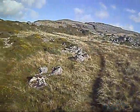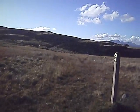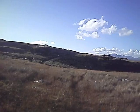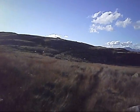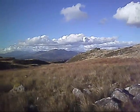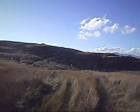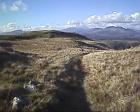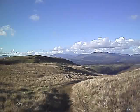Makes a difference when the sun comes out. Here's the Ardudwy Way sign, which I joined pretty well all the way back down to the car. So it should be reasonably well signposted. This I always remember to be something of a wet patch, but I've got good boots, so I should be all right. Seems like a well-trodden path. So this is where I begin my descent.